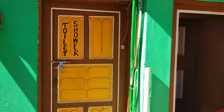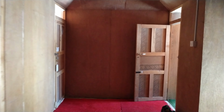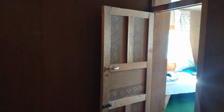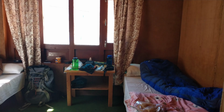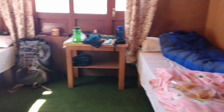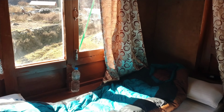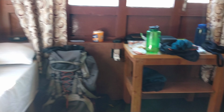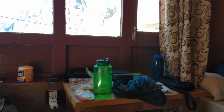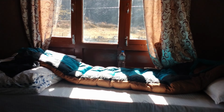So there's a bathroom upstairs. I love that the dining hall is upstairs. Okay, let's go into the room. This is our room here. We got a bed. Got another bed here. Dresser. 2 windows. Outlet to charge. That's the view from the other bed.